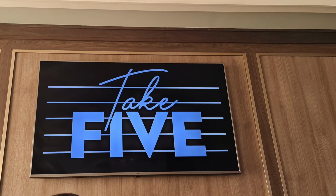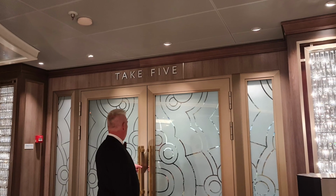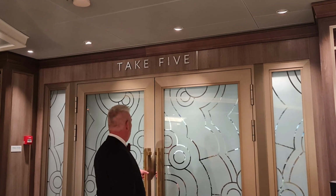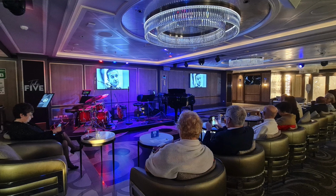So then we arranged to meet Bob and Holly, Innocence Abroad, and Jackie and Alfie, in the jazz club. Welcome to jazz club. Great. Which is Take Five, which is a lovely lounge. Very hard to get a seat in it. It's very, very popular. And we sat there and they were playing what they called cool jazz.